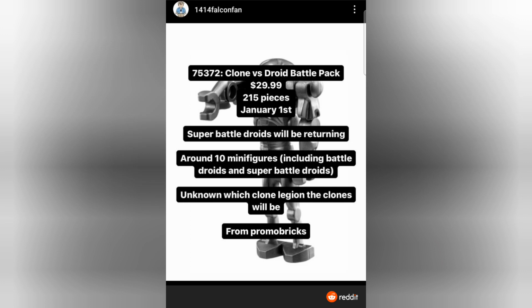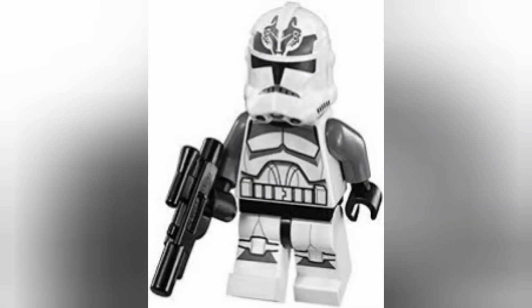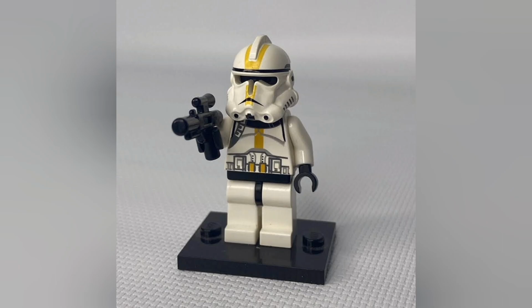We've never seen that anywhere in Lego. Now, obviously, some of that's going to be droids, so it kind of will even out, but that's still an insane amount for only $30. This truly looks like it's just going to be the battle pack of all battle packs, the best one we've ever got. Now, we don't know the Clone Legion yet, so that's still up in the air. I assume it'll probably be a new Legion of troops, though, so maybe Wolfpack or the 327th Star Corps. Who knows? We'll see.